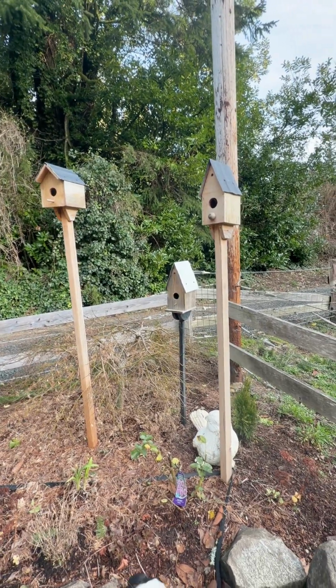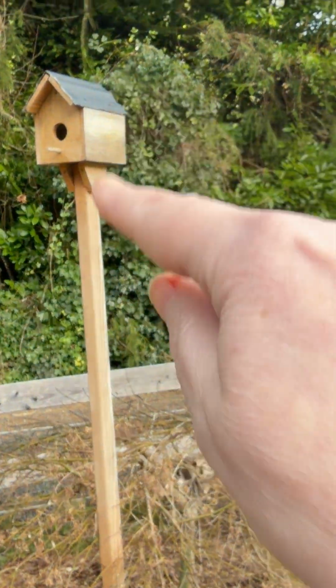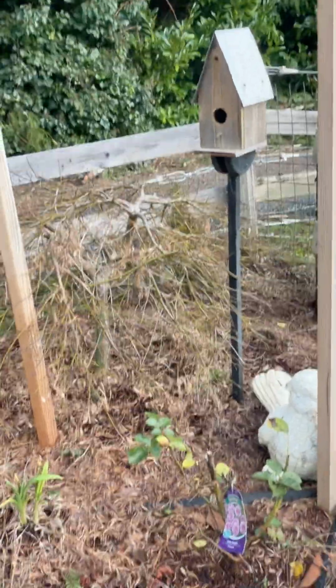These are the 3, I just noticed the weather is just so hard on everything. The 3 birdhouses that my husband and my bonus son made last year, but I can see this back one right there has some mold on it. So it's kind of a bummer. I might need to stain those this spring.